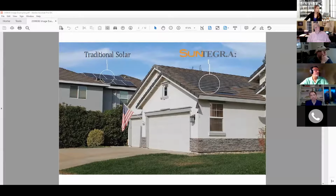And as you can see, if folks have good enough resolution on their computers, and I'll show it in greater detail in some other images, what you can see for the Suntegra side is mostly where their circle is. You see the building integrated solar where it's actually the roofing material, but as you can see, they did not redo the entire roof. And so you do see a distinction between their existing brown roof and the darker blackish color of the building integrated solar. So that's one example.